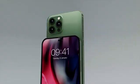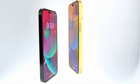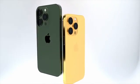So for 2022 with the iPhone 14, we will get another event in September. However, we'll see another event for other Apple products like the MacBooks, iPads, Apple Watch, AirPods, and loads of other bits and pieces around that time.